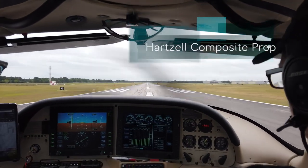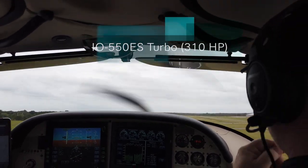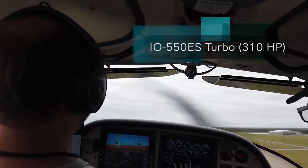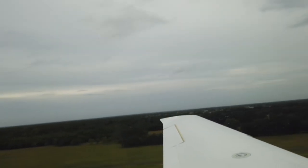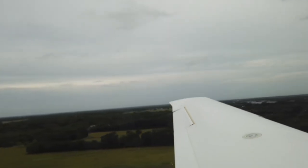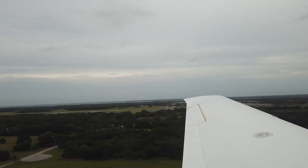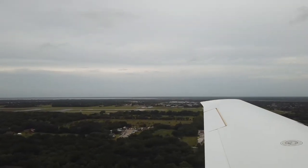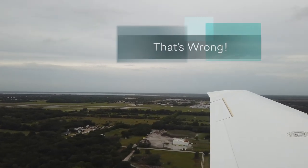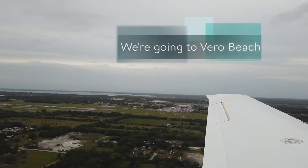There's a huge difference between the 20 and the 22. I noticed that right off the bat. I think the climb rate on the 20 is about 600 feet per minute, and this one is about 1400 feet per minute. Actually, more than double. And you can feel it when this takes off. So really cool views on the climb out, and we're heading to Fort Pierce today to practice some instrument approaches.